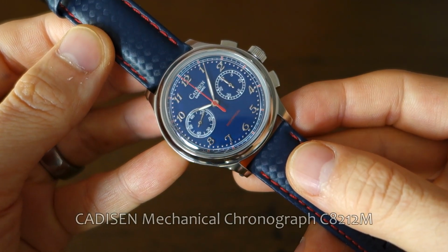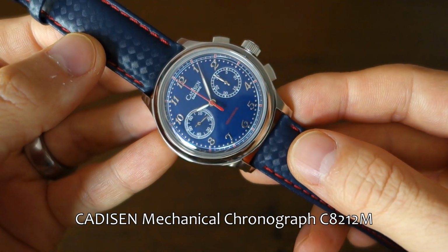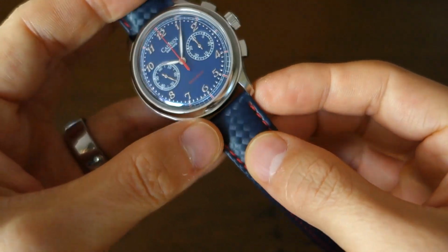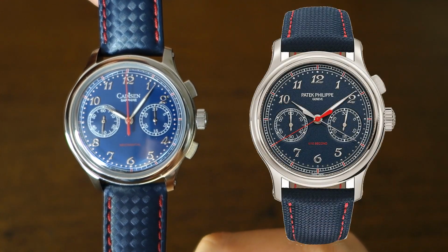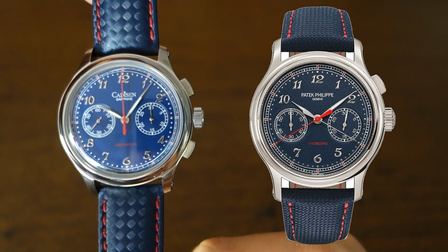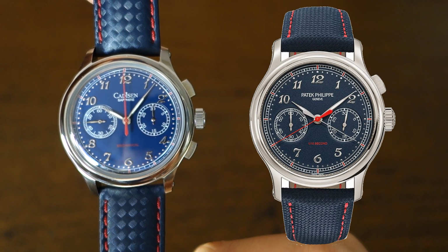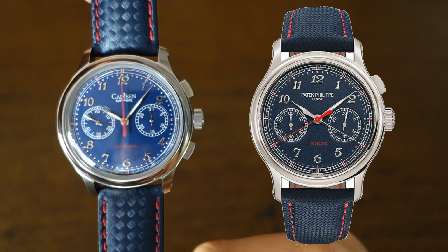This is the Cadisen automatic chronograph C8212M, which is definitely an homage of a Patek Philippe piece, and the Patek Philippe is in fact a mono pusher chronograph. I'll just put it side by side here in case anybody has any doubt whether this is an homage of that particular watch. You shouldn't. I don't think you should have any doubt, but some people probably want to make some arguments, so let me know your thoughts. Yes, the Patek Philippe registers are more like 330 and 830, but apart from that, everything is just about a direct copy.